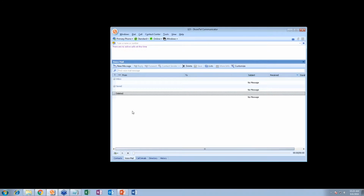All right, well, let's move on through some more of Communicator here. We've got a lot of things that we can cover. I'm going to go ahead and move on to the voicemail tab here. The voicemail tab is my favorite part of Communicator, mainly because you can do so much more with your voicemails from here. Since having Communicator, I don't use voicemail on my phone at all anymore.